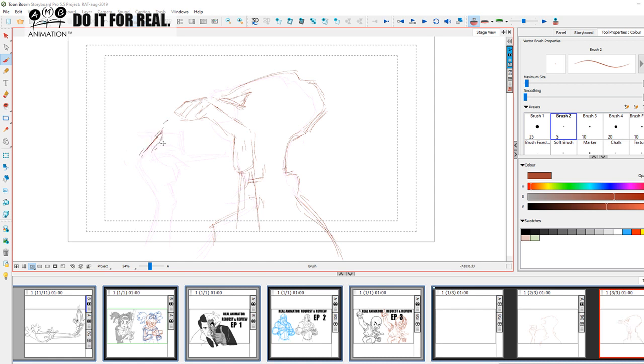This is where the real study is for me. For the sake of the stream, I will draw it in and make it all pretty and nice, and you can see the subtleties of facial expression and all that.